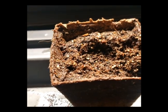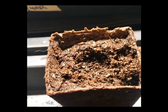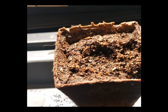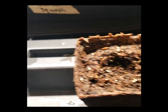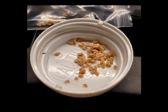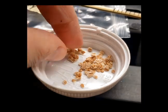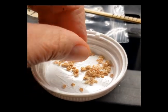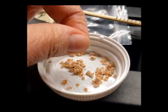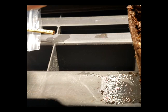So again, I'm going to put 4 seeds in this little pot. And some of these, I realized with the seed saving that some of my seeds really stuck together. And so I need to make sure that that's something that I ask questions about and maybe learn how to avoid in the future. Because you notice when you get seeds in a package, they're not normally stuck together. So I'm going to go ahead and put my 4 seeds in.